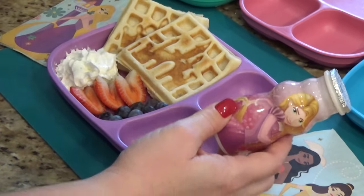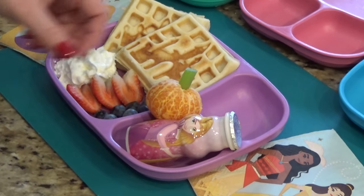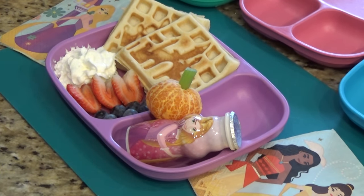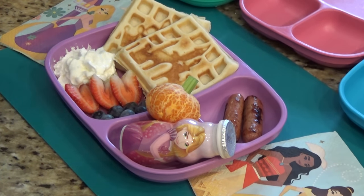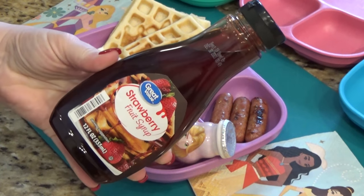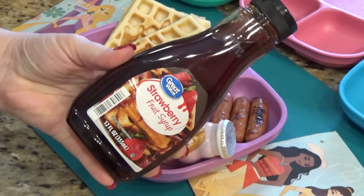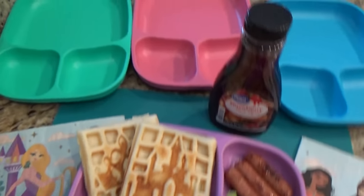And then in this section, I'm also gonna try to fit in this little pumpkin, which is actually an orange, and that's to represent the pumpkin carriage of Cinderella. In this last section, I'm going to put that apple and chicken breakfast sausage. And then if the kids want it, I do have some strawberry syrup. I'm just gonna put that on the side though. So one breakfast plate down and three to go.